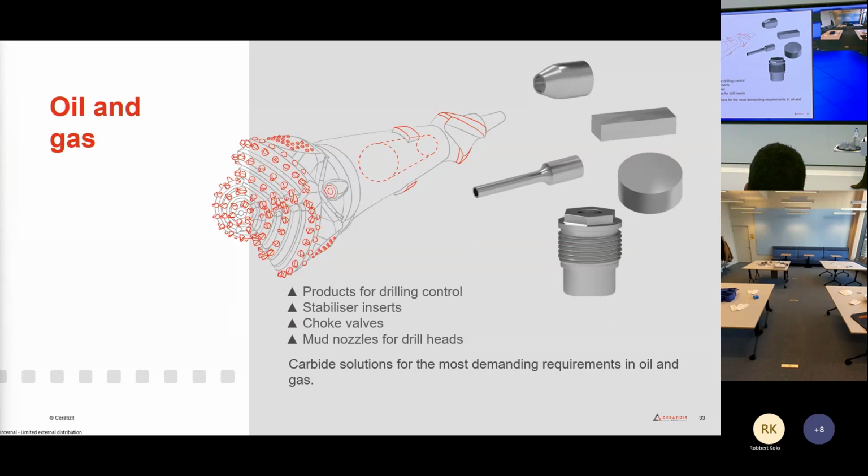Oil and gas, it's also a special world. For drilling for oil, we need the drills, and the drills are also with a lot of tungsten carbide tips in it. Yeah, you see it all over the world where they are drilling for oil. But we also produce choke valves and mud nozzles. And the choke valves are used for regulation, mostly of the gas fluid. And because there is always a kind of sand in the gas, you get a lot of wear in the valves. And therefore sometimes they use tungsten carbide parts, and we can go up to a diameter of 500.